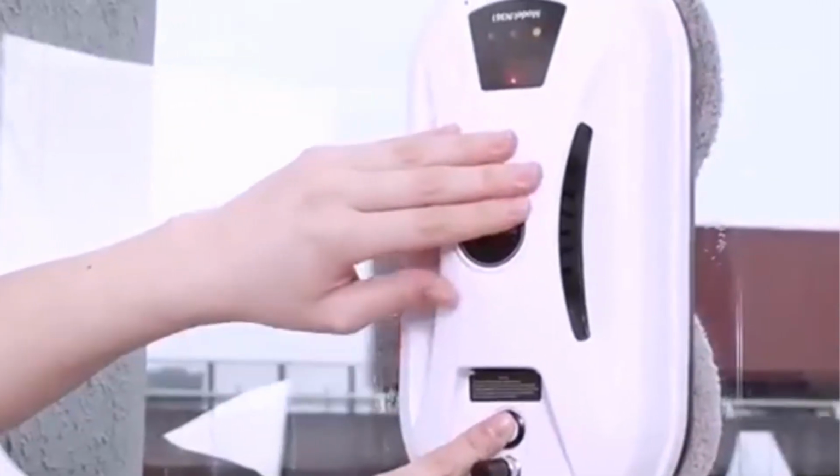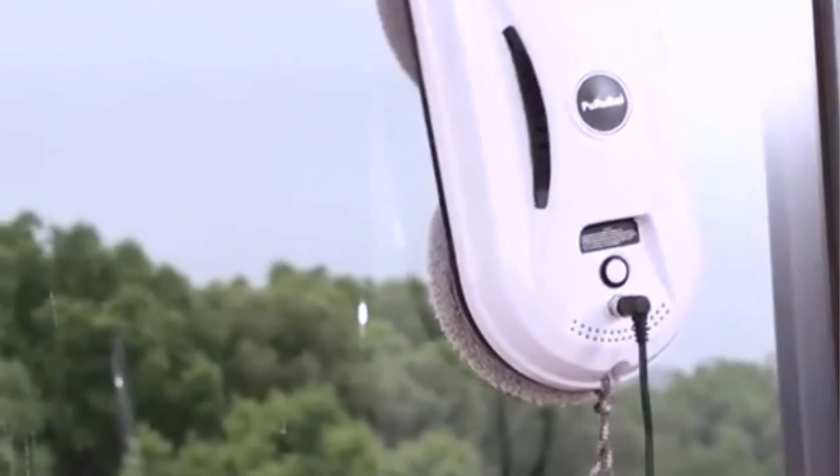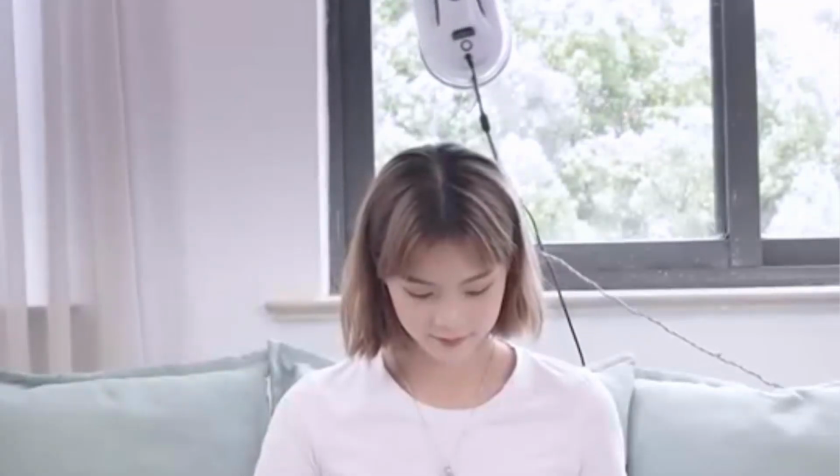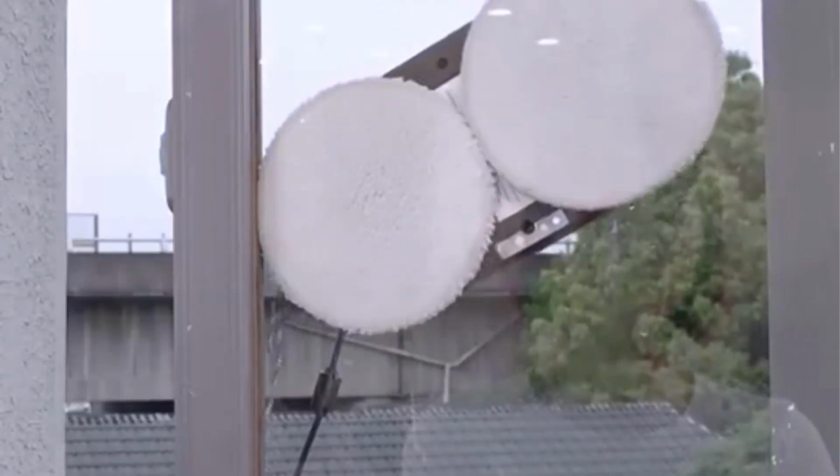Key features of an ultra-thin robot vacuum cleaner may include low-profile design. These robots are designed to be exceptionally thin, allowing them to easily access hard-to-reach areas, such as under furniture, beds, and cabinets. Their slim profile enables thorough cleaning without requiring manual effort.